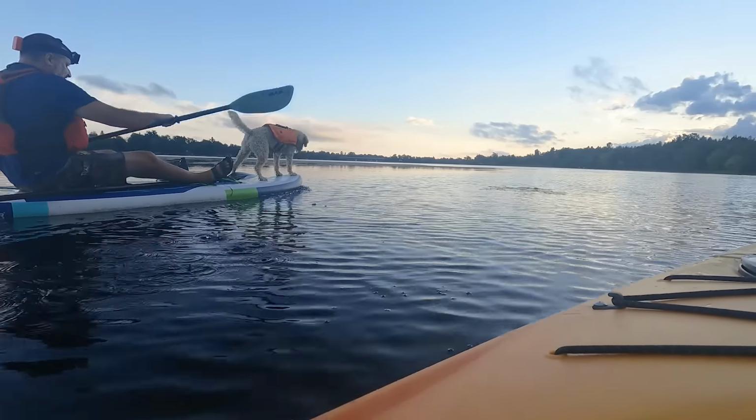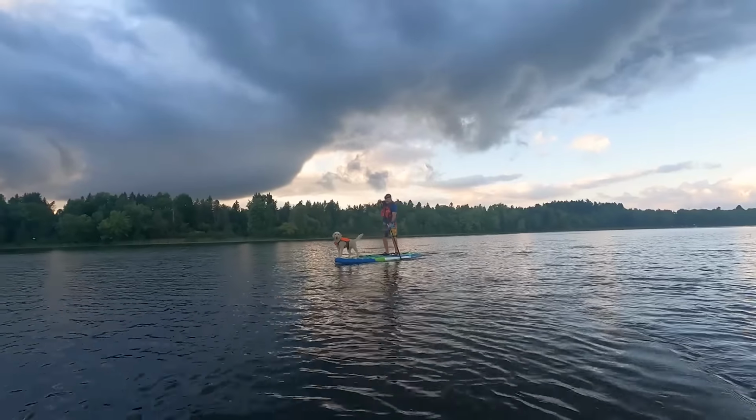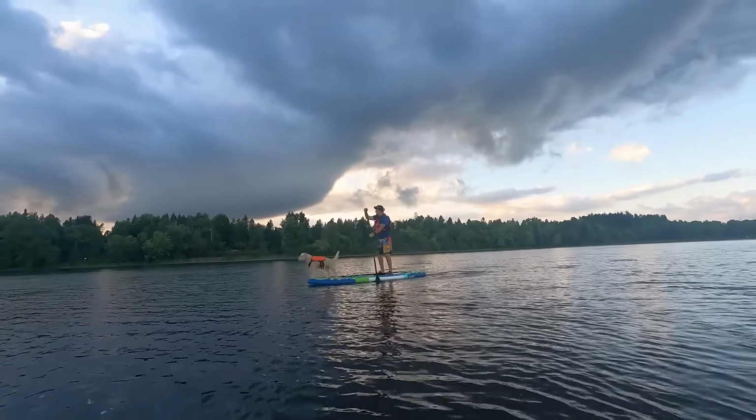Ooh, the clouds, cool. Oh my God. This is a perfect time for a paddle. It's 7 p.m. in the evening. The water's nice, calm. It's cool. The sun's behind the clouds, making some great images here. Yeah, love it.